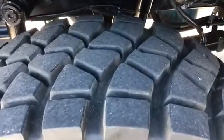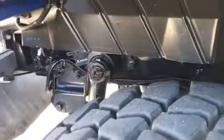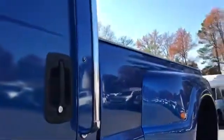This particular unit is riding on Goodyear 445 22.5 tires, which you would see on extreme heavy-duty machinery typically. And this unit only has 17,000 original miles.